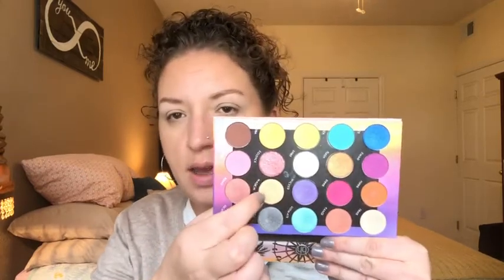9. So number 9 is this shade Magical, which also kind of looks like a duochrome. Let's see when we swatch it out. This is horrible. I've never even swatched this, but we do what we can. So yeah, it's like a gold with kind of a pink shift. It's kind of similar to a shade in the Soft Glam palette from Anastasia. So these are the shades that we're working with.